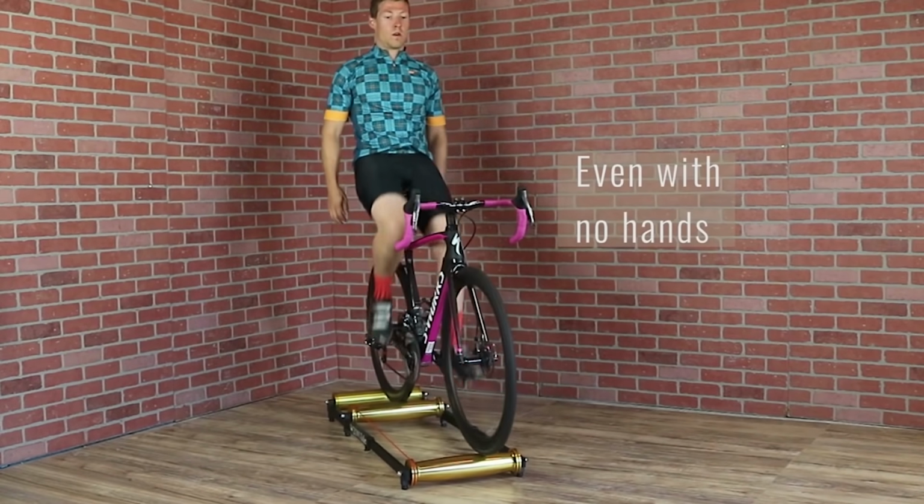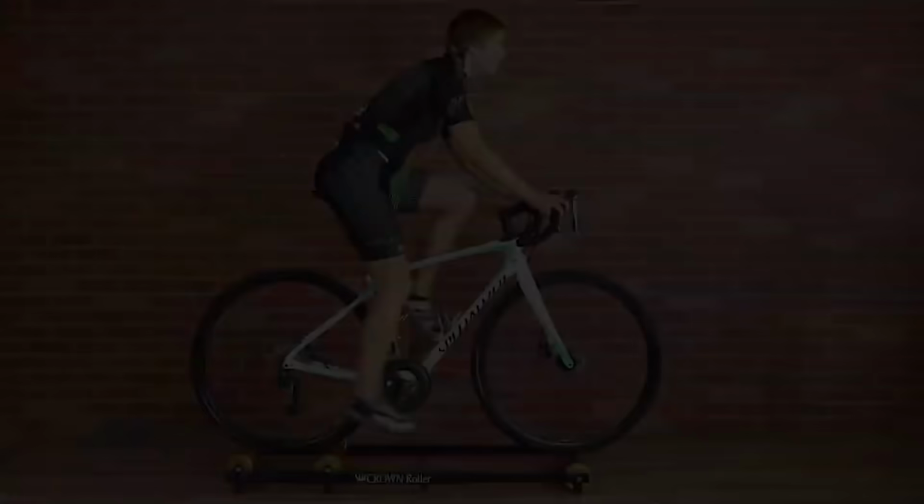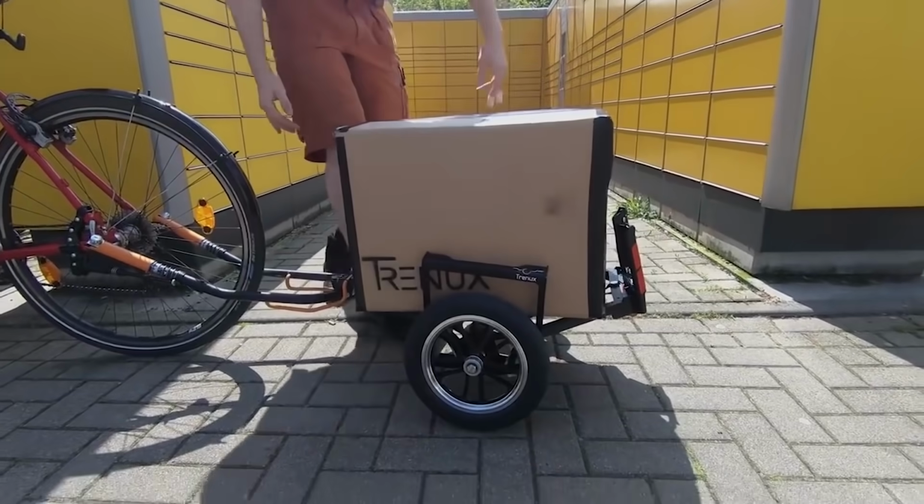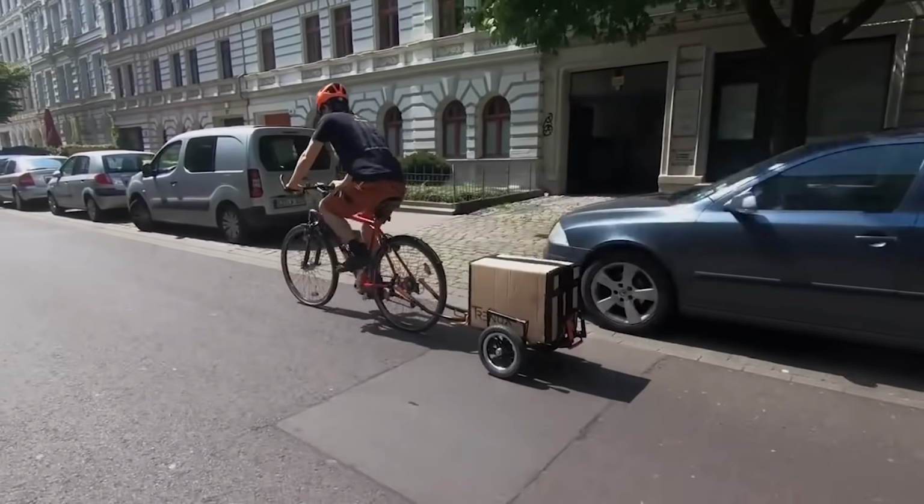There are plenty of amazing gadgets you can use with your bike, but these 10 cool gadgets for your bicycle really take the cake and are definitely worth trying out for yourself.